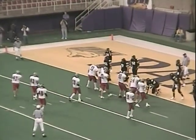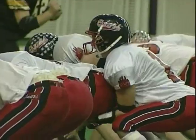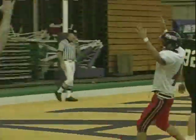The Bears recover the ball on the BCLUW 1 yard line to start this football game. Quarterback sneak and Ewald goes in for a touchdown with 6 seconds gone in this football game.